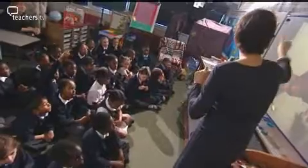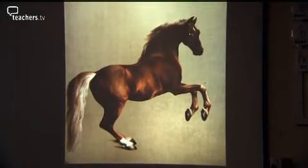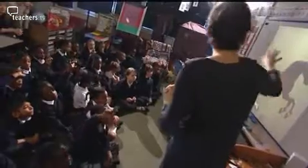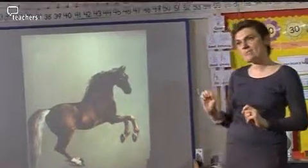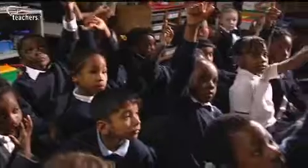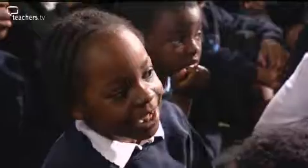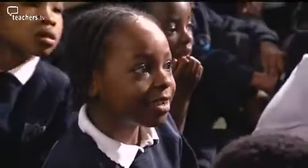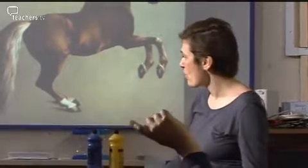How do we know that this horse isn't flying? Back with Year 2, Joe helps them with details that they might otherwise overlook in Stubbs' Whistlejacket. Around the outside of this horse, there's just that same colour. You need to look really, really carefully here. There's a shadow. Excellent. The shadow tells us, doesn't it, that this area must be the floor.